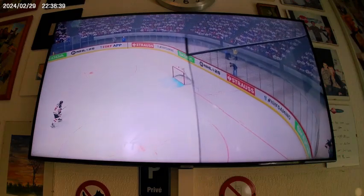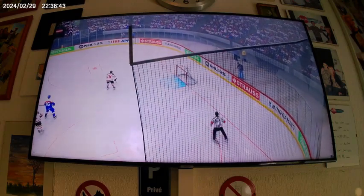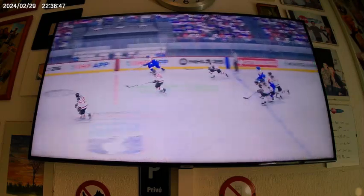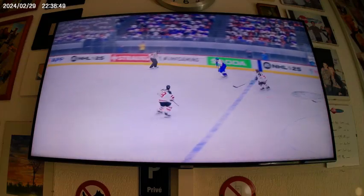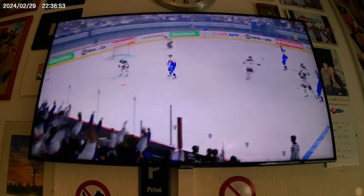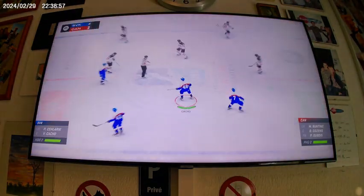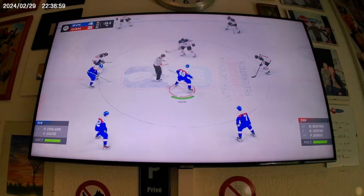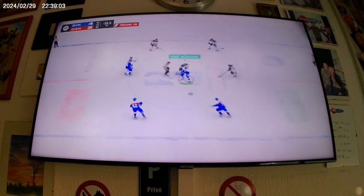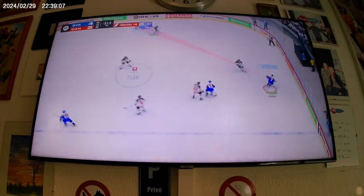You can see the emotion on everyone on the ice as that empty netter went in. That's an insurance marker, and that's going to be the game. Slovakia's got time, and after that empty netter, quite a significant lead on their side now here, Cheryl. Yeah, James, it's all but over, isn't it? And that's a great play to be able to get that puck 200 feet down the ice when you're under pressure with the extra attacker.